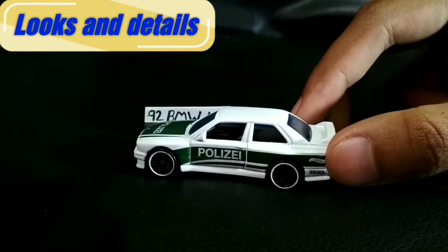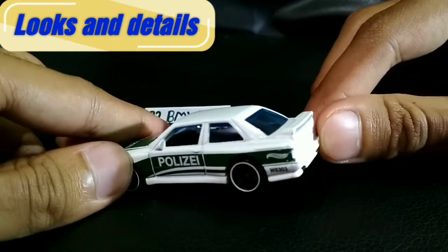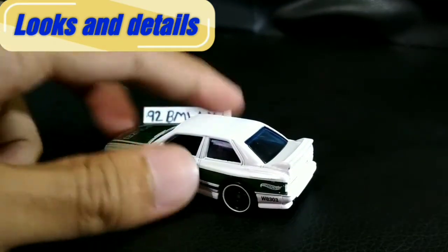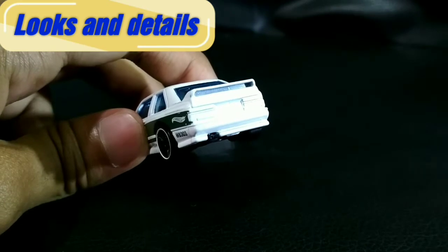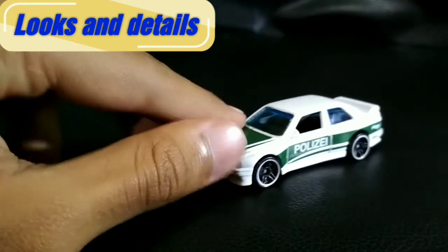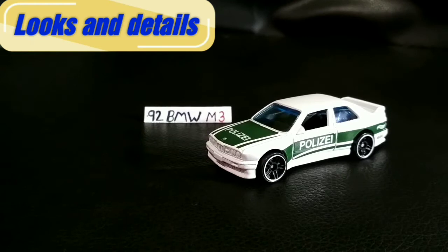The interior is pretty common. Can't say much about it because I can't see it either. You have your average spoiler, which is kind of okay, I guess. It looks good. At the rear you have your tail lamp detailing, which is not detailed. You have your average exhaust, which is kind of okay. Wheel rims are also pretty basic. I guess they're fine. Not so good. Well, there you have it, guys. That's it for the looks and details.